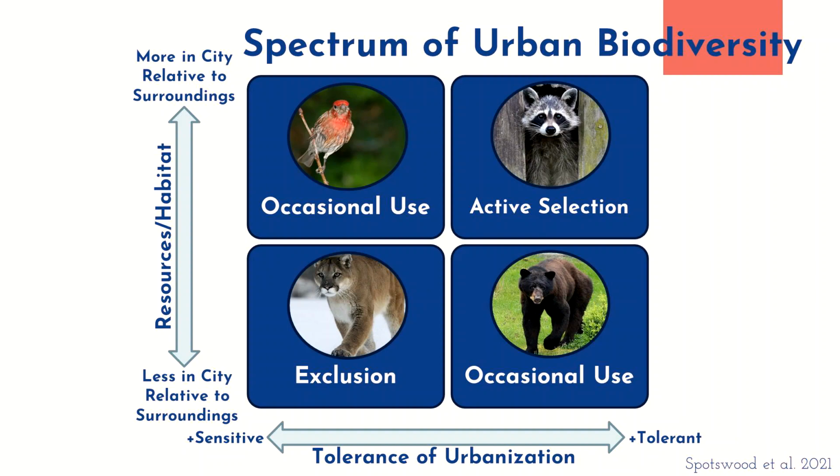Some species will avoid cities completely, being extremely sensitive to urban areas and finding less resources in the city than they could elsewhere. These species tend to have narrow ecological niches and require some type of habitat that is just not compatible with urban areas, like old-growth forest, and they tend to be highly sensitive to the presence of humans in urban areas. Examples of species that would fall into this category would be cougar and lynx.